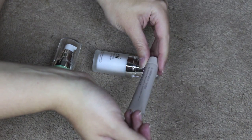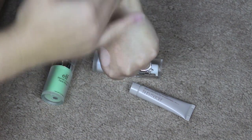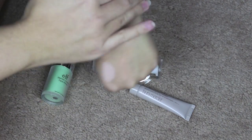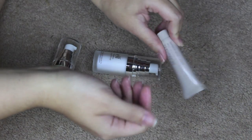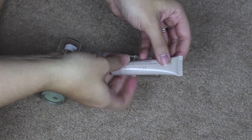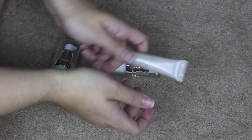I just tried this Laura Mercier Foundation Primer. The thing I like about this is it does have SPF 30. It is definitely not something that I would want underneath my foundation just because it is pretty slick. But honestly, I'm thinking of trying it as a daytime moisturizer and seeing how that goes. So I think I'm going to hold on to this, and then if I don't like it, I'm going to get rid of it.